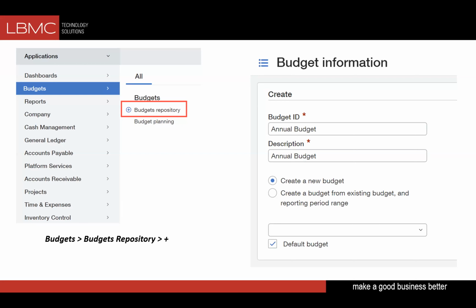Now, if this is your very first budget, we want to select the option for create a new budget, and then we want to check the box for default budget. This is basically just going to give us the opportunity to have these budgets roll into the out-of-the-box financial reports that Intacct has already graciously provided for us, some of those utilizing budgets. Now, there is this other option here for create a budget from existing budget and reporting period range. So what is that used for? Well, that's a great question.